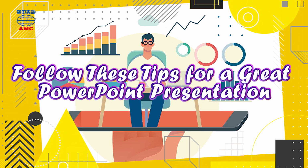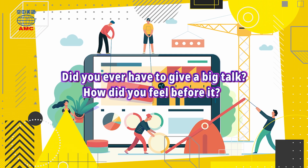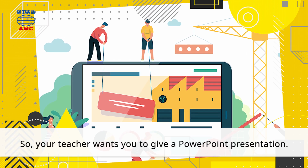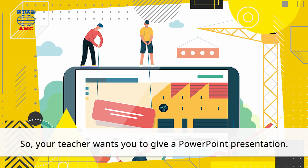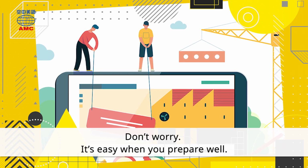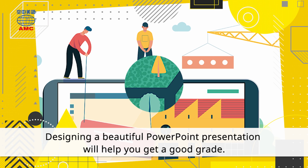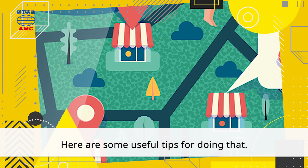Follow these tips for a great PowerPoint presentation. Warm-up question. Did you ever have to give a big talk? How did you feel before it? So, your teacher wants you to give a PowerPoint presentation. Don't worry, it's easy when you prepare well. Designing a beautiful PowerPoint presentation will help you get a good grade. Here are some useful tips for doing that.